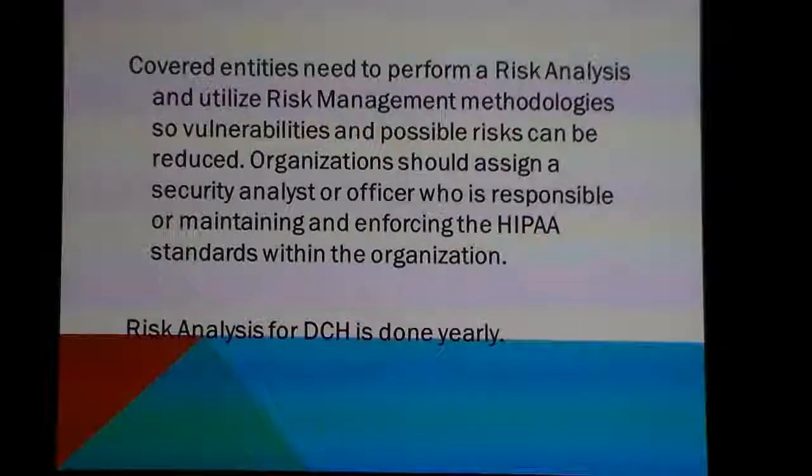Covered entities need to perform a risk analysis and utilize risk management methodologies so vulnerabilities and possible risks can be reduced. Organizations should assign a security analyst or officer who is responsible for maintaining and enforcing the HIPAA standards within the organization. We do ours yearly, and we've been working on that the last couple of months.